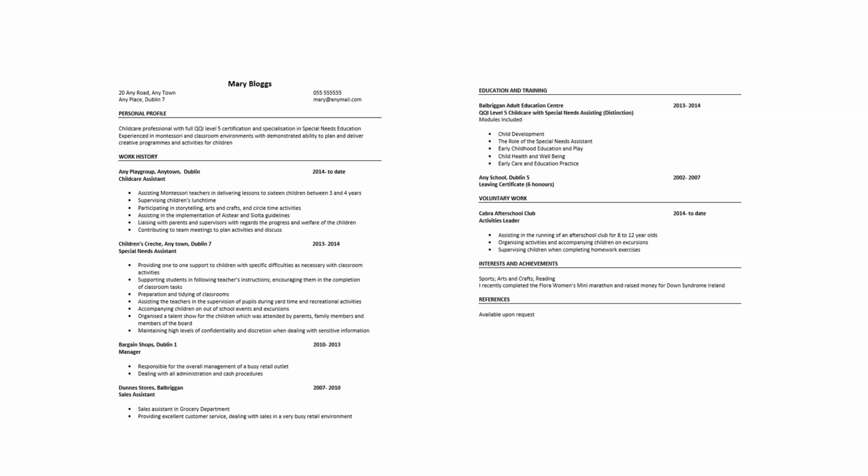Take a look at your own CV now. How would you rate the overall layout? Are there clear headings? Is it neat and well formatted? Would it pass the 6-second test?